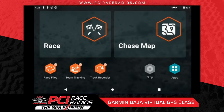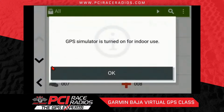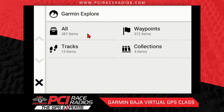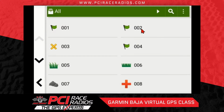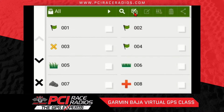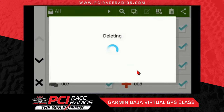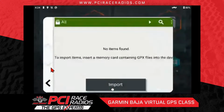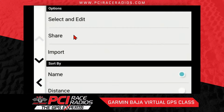So from the main menu, you're going to select Race Files. If you don't have all already selected, you'll click on that arrow and select all. You go to the three dots, select and edit, and then click on the checkboxes here to select all. Then you'll press delete. From here, you can import the GPX file in. Alternatively, if you lose that, you can always go to Race Files, and then from here, go to import.